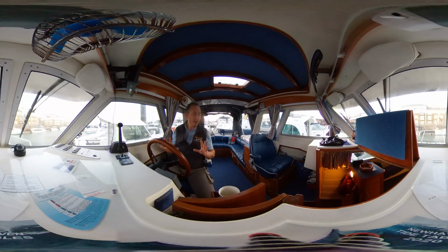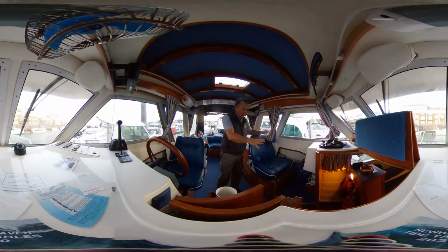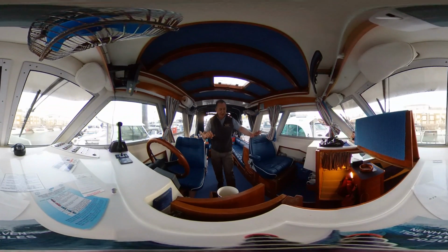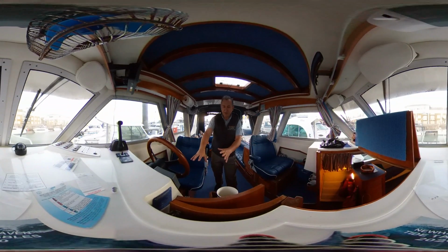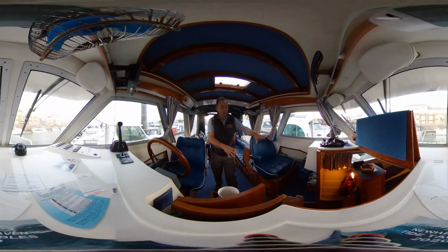Really, really lovely. Over on the other side, if I just step out of the way, here we've got the helm's mate seat. Again, very, very comfortable. Both seats have got nice big footrests, so you're not dangling and getting dead legs. And the starboard one, or the helm's one, has got a nice big stowage underneath. The port side is given way to the pilot cabin berth down below.